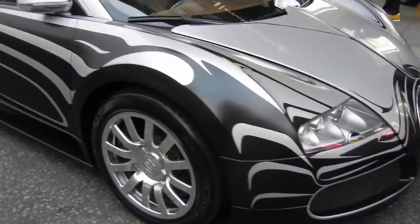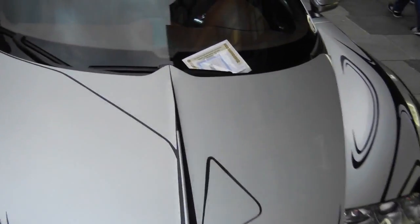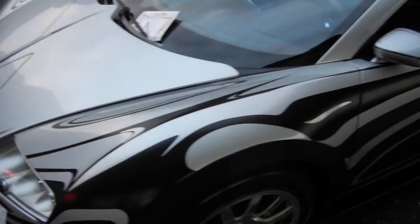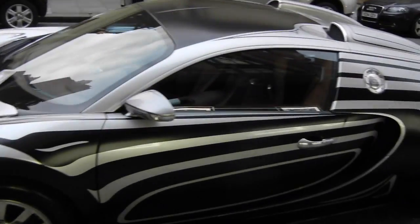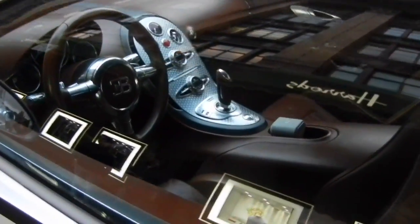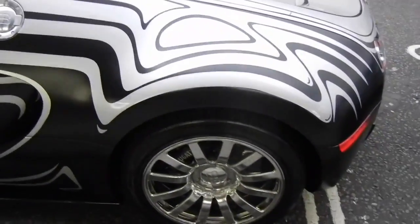I believe it's got a satin black and silver paint job on it. So custom. Obviously, it's got a parking ticket. But if it didn't have a parking ticket, there would be something wrong here. So, yeah. And check out the interior. Pretty sweet, huh? All right. I'll keep searching around for you guys. And hopefully we'll bring you something new.